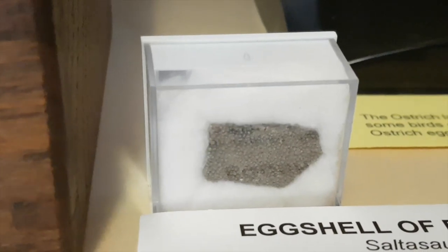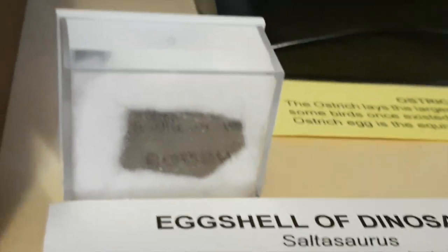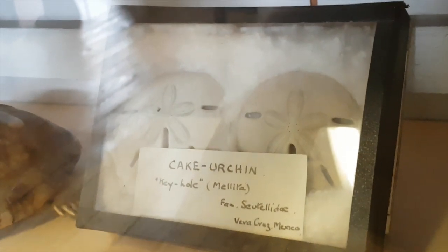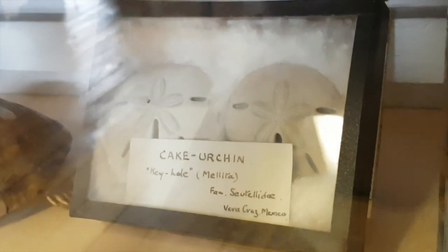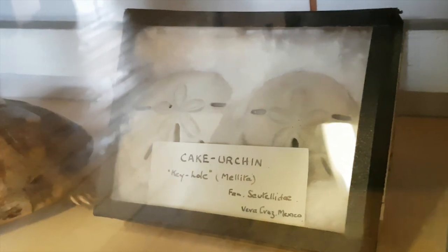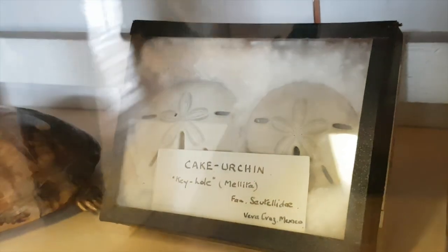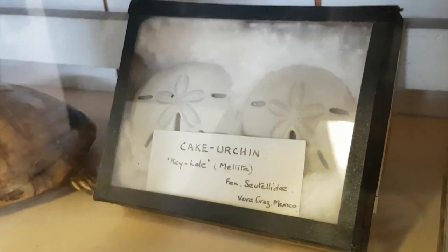That's pretty cool. That is the eggshell of a dinosaur. How cool is that? A fragment of an eggshell of a dinosaur. Look at the design on them cake urchins, because that looks like what I found on the beaches in America. Can you remember in America we found all them things? I'll have to email my friend when I get home, and Laurie, and find out what they were called. See the Venus flower. But we didn't call them cake urchins.